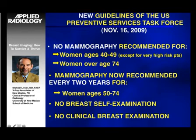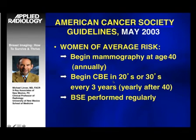That is, a woman of average risk should be getting a mammogram every year beginning at 40, that she should begin clinical breast examination. What happened there? Okay, we got to go forward again.